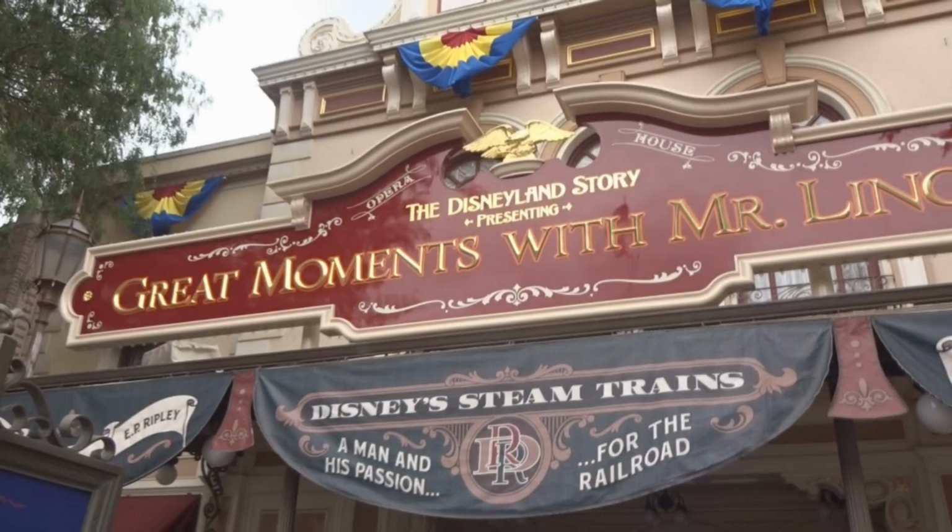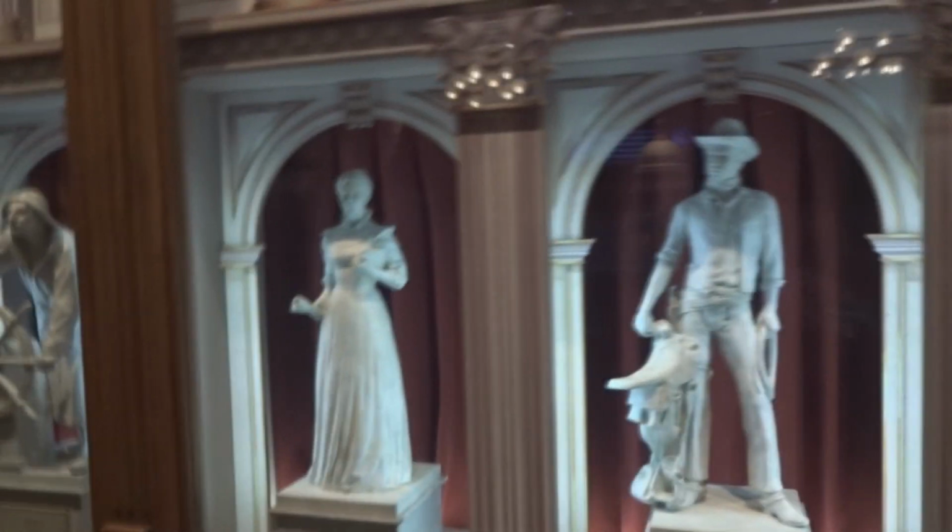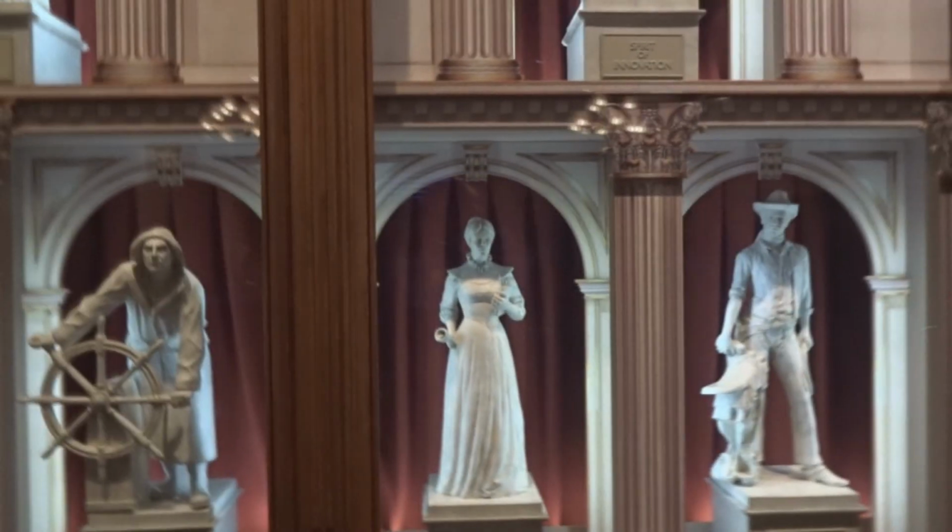The only thing I am going to talk a little bit about is the third thing we did, which was Great Moments with Mr. Lincoln. I'd really been looking forward to doing this, and I hadn't done it on the day previous that I was in the park, so this was my first experience. He took us in and talked us around the history of the park, the history of the attraction, and some of the photographs and stuff. Then we got to watch Great Moments with Mr. Lincoln, which is really good.